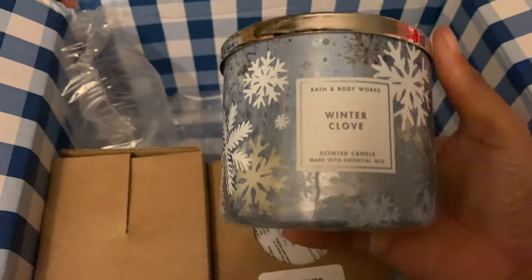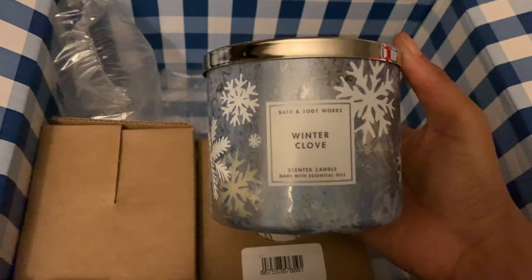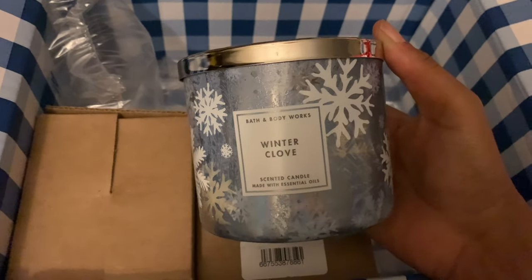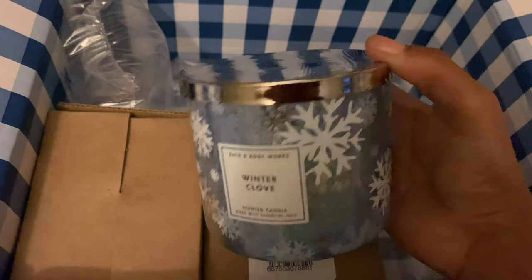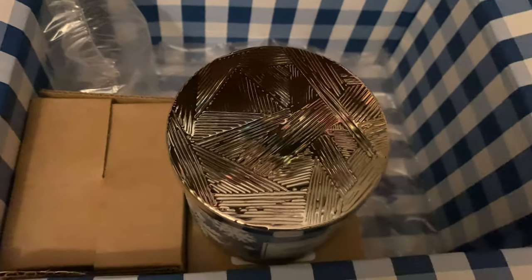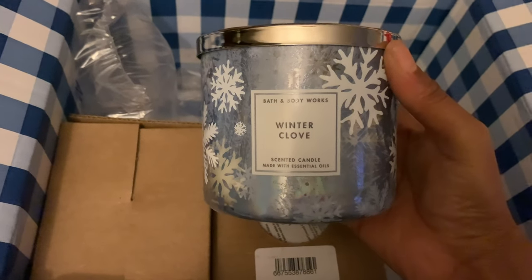I just don't see this very often on the website. And I do enjoy the scent. It's very cozy. It's very comforting for the holidays. So I actually purchased these at half. I believe they were half off. I believe they were like 12. Let's see. Actually, these were $13.95 each. So still a good deal compared to $24.50 a candle.